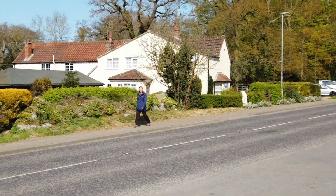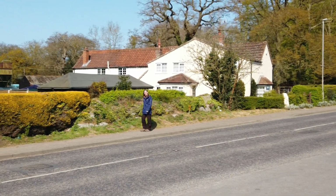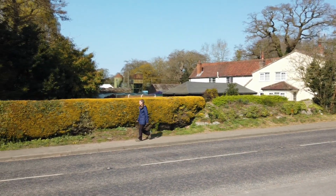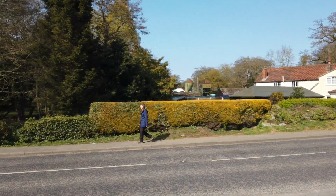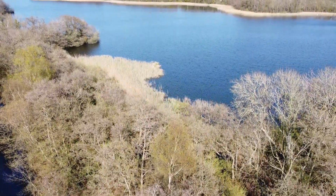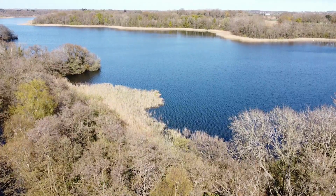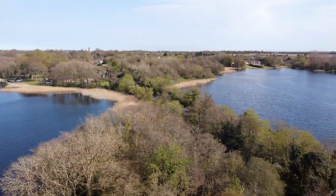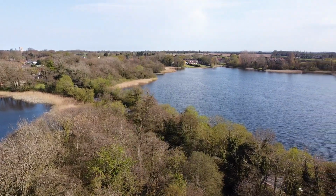Now, I couldn't come to the Norfolk Broads without showing you one of the Broads itself, and the first one we're going to have a look at is just down here. Filby is surrounded by the Norfolk Broads, which are man-made waterways created by digging out peat from the marshy landscape, which was a widely used type of fuel back then.